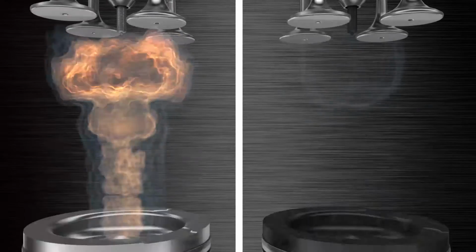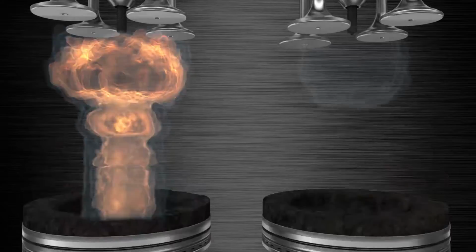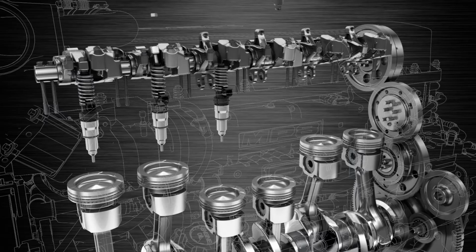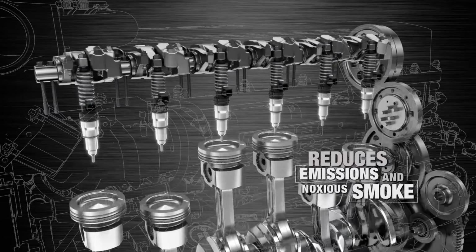And because all 6 of an engine's fuel injectors operate on the same cycle, when one fails, the other 5 aren't far behind. Replacing all 6 injectors at the same time allows your engine to meter the right amount of fuel to deliver a complete combustion, reducing emissions and noxious smoke.